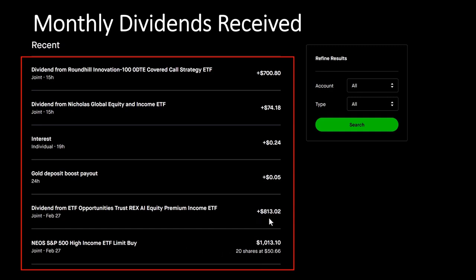We received an $813 distribution from AIPI. I had this gold deposit boost payout of 5 cents. Not sure what that was. 24 cents in interest on money that's sitting around. This is actually in my other account. So I have a joint account and then I have an individual account. I usually filter that out.